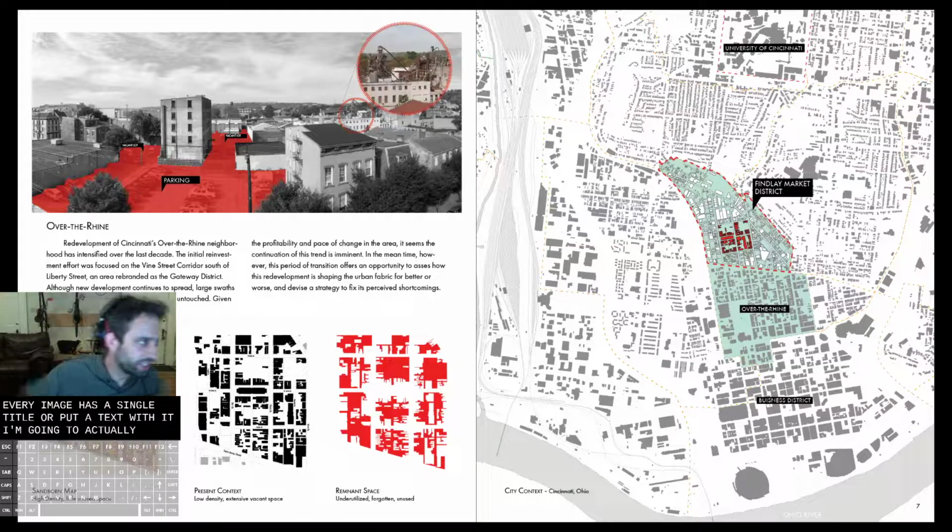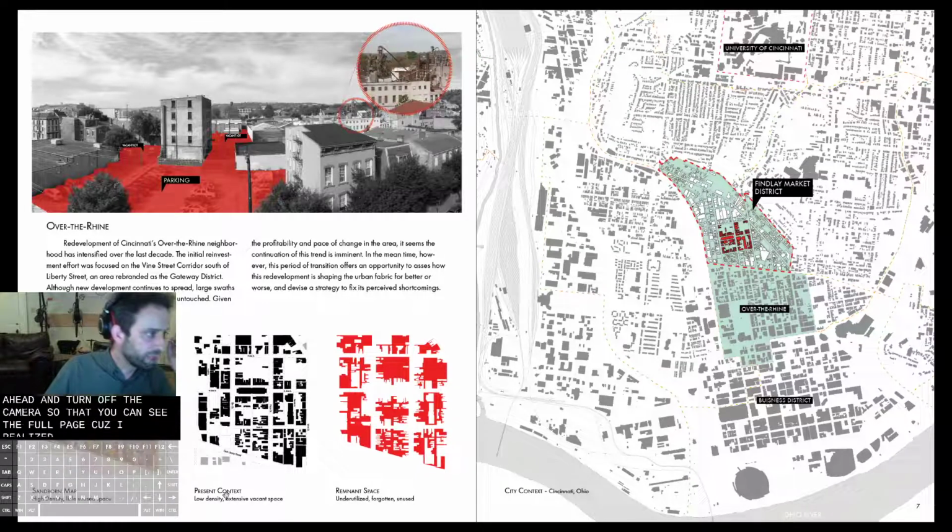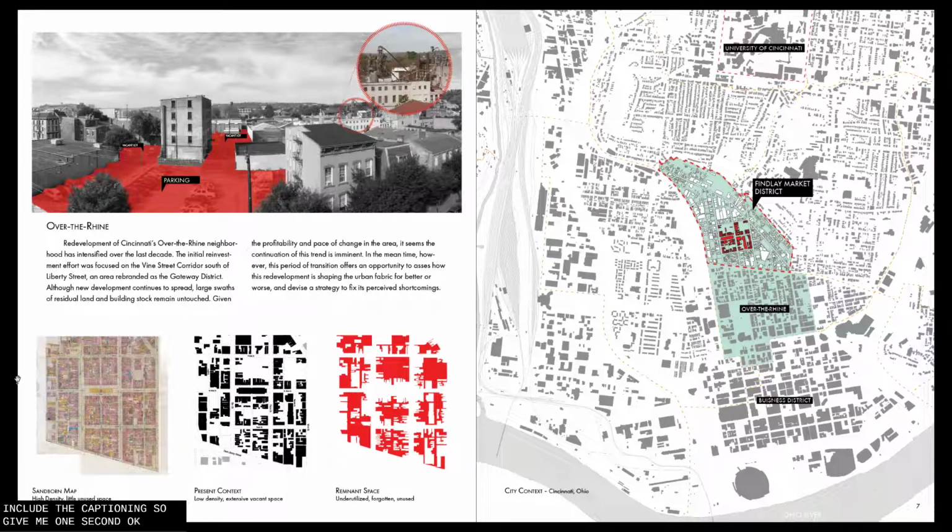I'm going to go ahead and turn off the camera so that you can see the full page, because I realize that you probably won't be able to do that. And I try to hide as much as possible. I'll get rid of the keyboard, but maybe include the captioning. So give me one second. Okay, so hopefully that's a little bit easier. I realize it's still going to cover some things, but I'm trying to find a way to do this as best as I can.